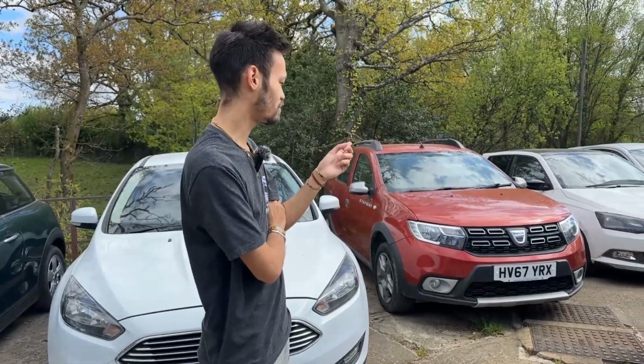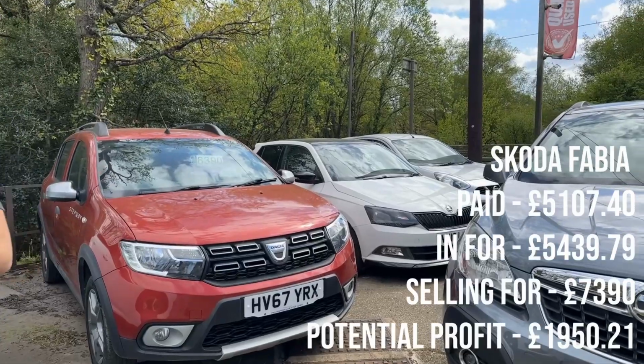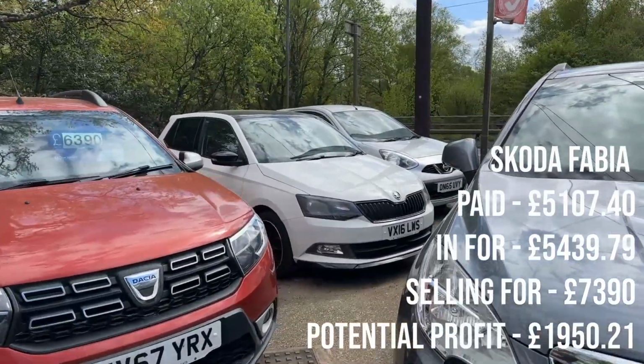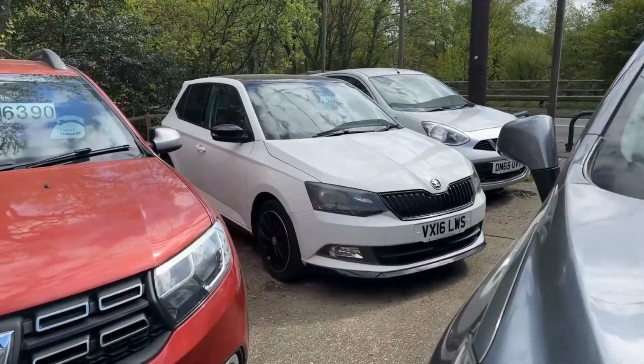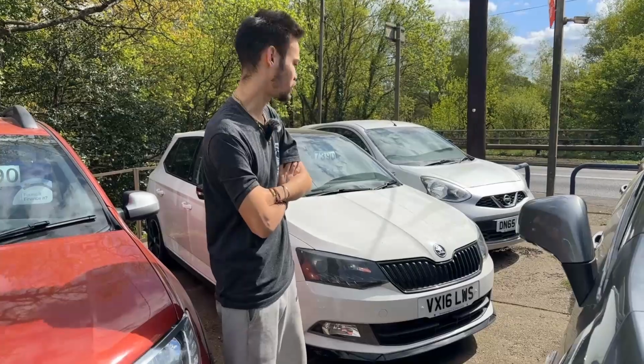I've got a white Fabia Monte Carlo. That's quite nice, drives lovely. That's quite a bit of money. I think it's up for 7,400, but it's quite a nice thing. I think they kind of look like a VRS. It's got red seats, this one. It's got a pan roof, some stuff.